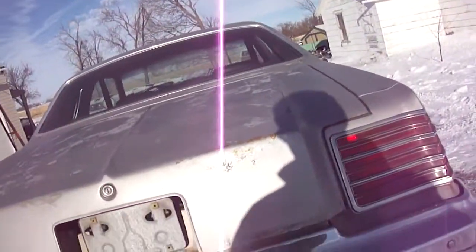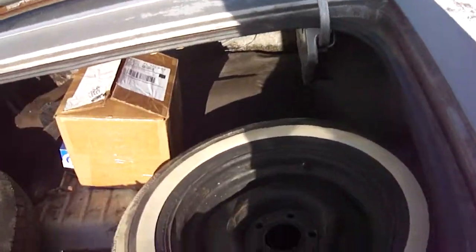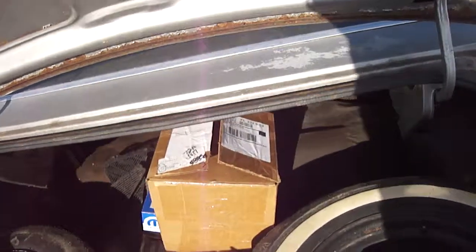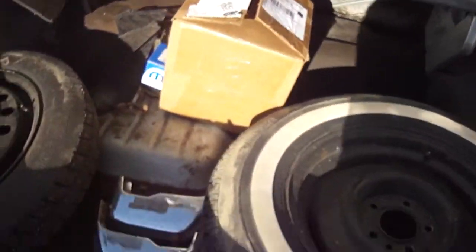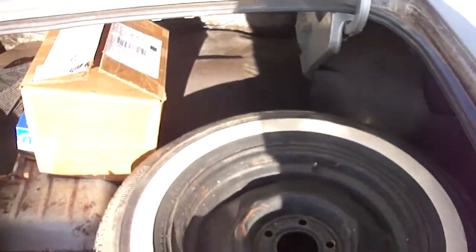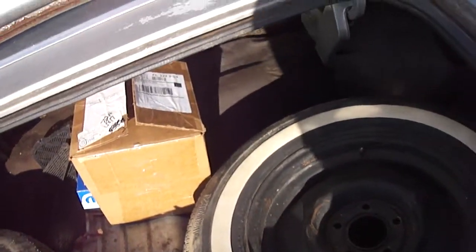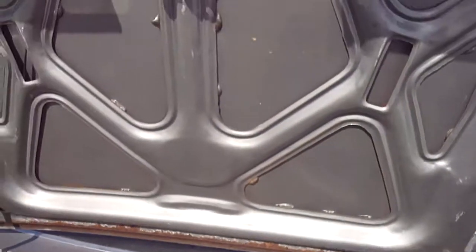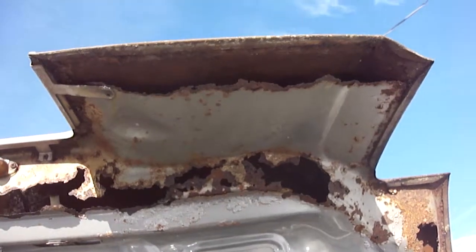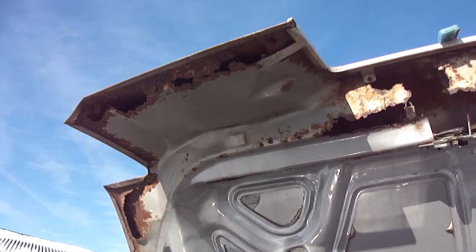Let me get open into the trunk. The paint, of course, is all faded and whatnot. Yeah, it doesn't really matter on a project car anyway. There's some bumper guards. There's a few other little bits and pieces in here. That, I believe, might be an original spare. Nothing else, it's a pretty old tire. And check that out. That's pretty impressive right there, to be that stinking rotten.